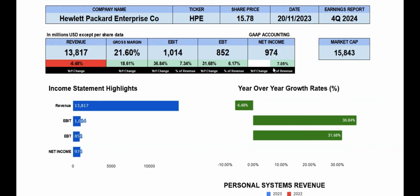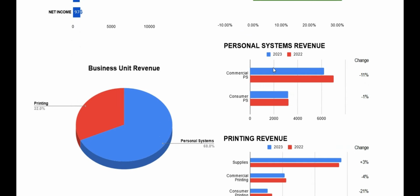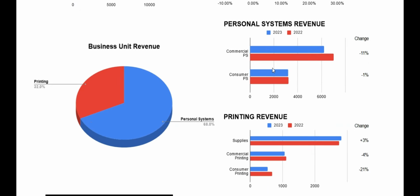Hewlett's printing business made up one-third of revenue at $4.4 billion, while their personal systems segment made up the other two-thirds at $9.4 billion. Year-over-year commercial personal systems revenue was down 11% to $6.2 billion, and the consumer PS business was softer by 1% to $3.2 billion.